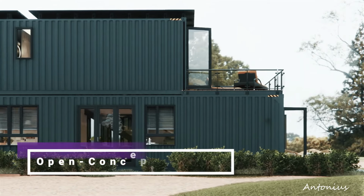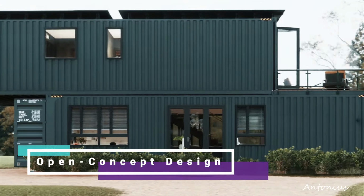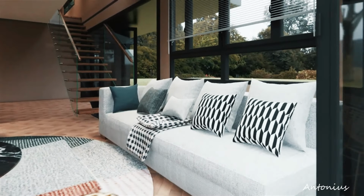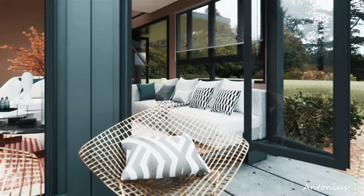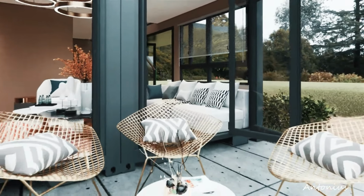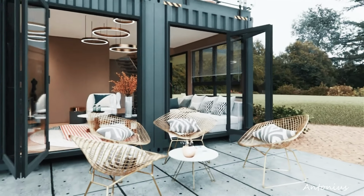Open concept design. Step inside to discover an open concept design that seamlessly merges the living spaces on both levels. The container house challenges the traditional notion of confined living, fostering a sense of interconnectedness and spaciousness throughout.